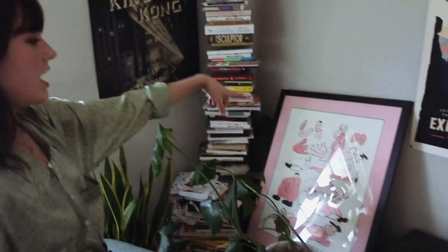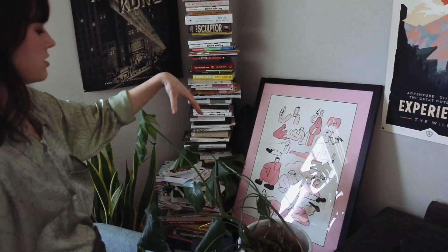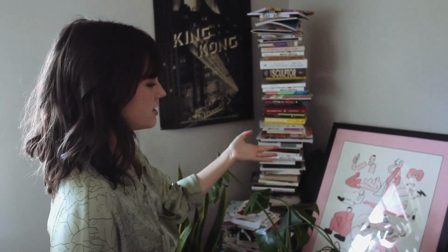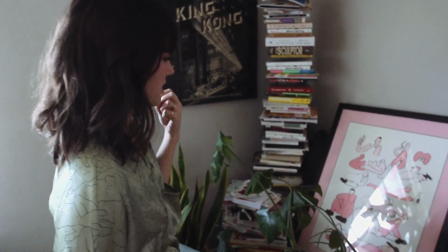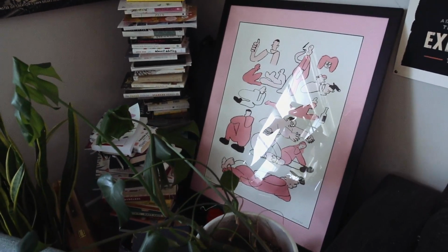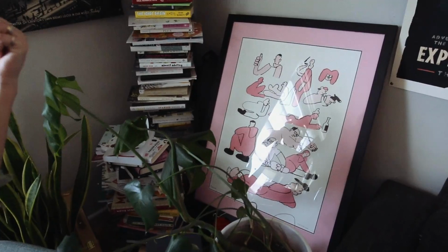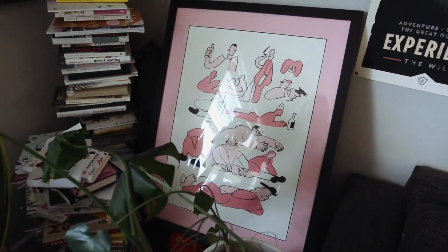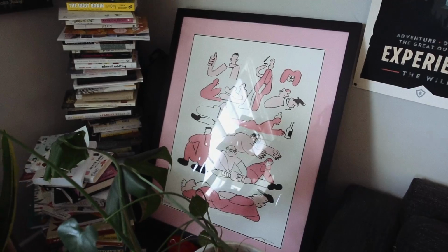Over here I have a print by Beau Matim, I'm not sure if that's how you say their name, an artist I really, really love that did a print show in London that I went to. I just loved it so much. It's the cast of a very good television show. If you can tell based on this what the show is, I will be so impressed with you. But I got it because it's one of my favorite shows.